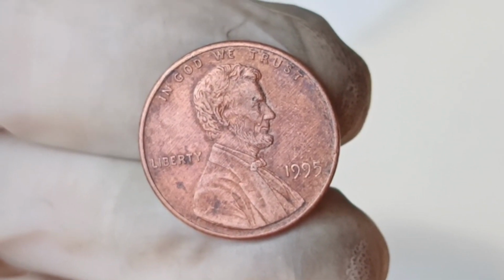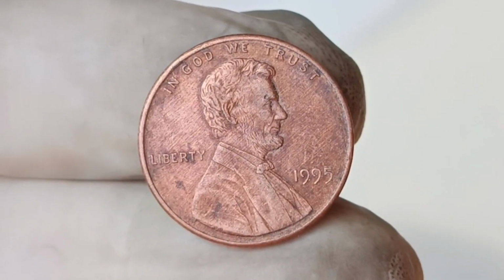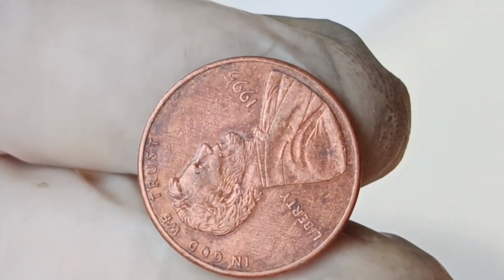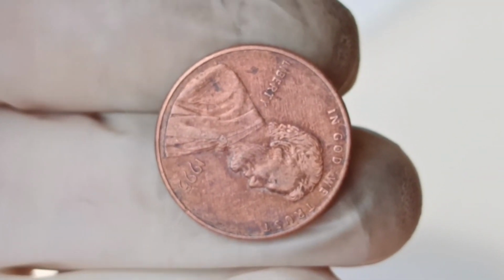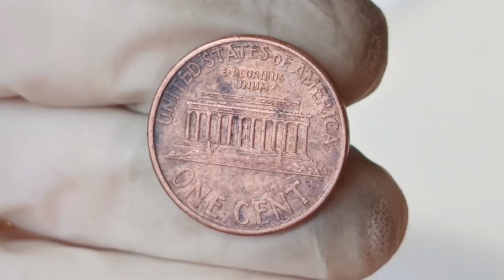Collectors are always searching for rare and valuable coins, and the 1995 double-die penny fits the bill perfectly. Its unique error and historical significance make it an object of desire for numismatists all over the world. And now, you might be wondering, how can I tell if I have one of these rare 1995 double-die pennies?